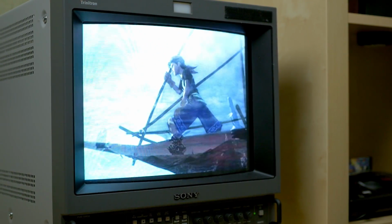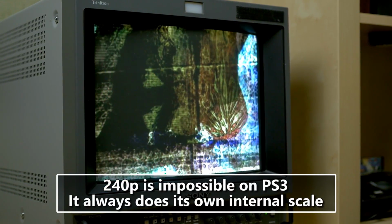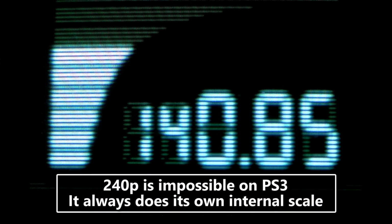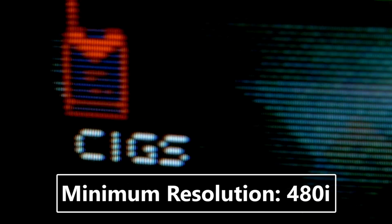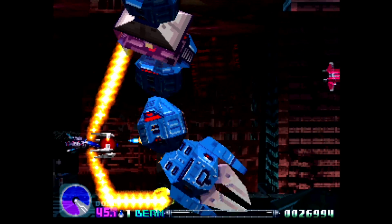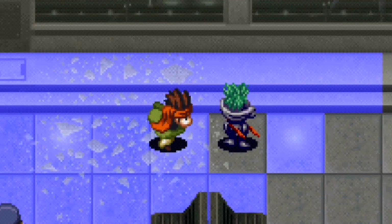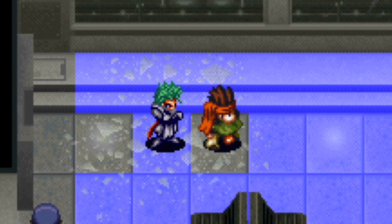If you're a bit of a CRT junkie, like I've kind of become, the PS3 unfortunately cannot output 240p at all, not even with analog connections. If you set the PS3 to output 480i to a CRT, you're going to be getting interlaced flicker in 240p games that shouldn't be there at all. So even if it's imperfect, your best bet when it comes to playing PS1 games on the PS3 is to just let it do its own thing and internally scale to 1080p for your HD TV.